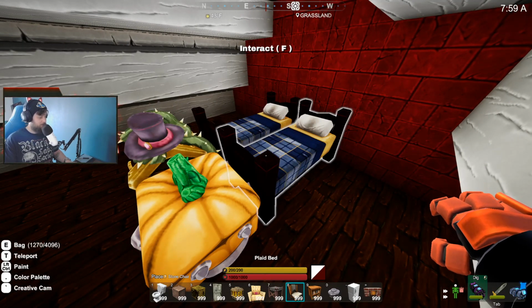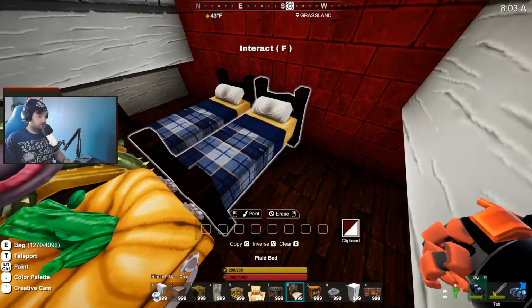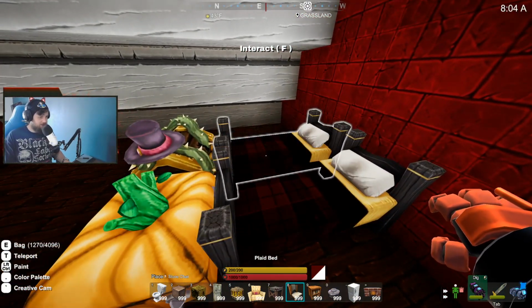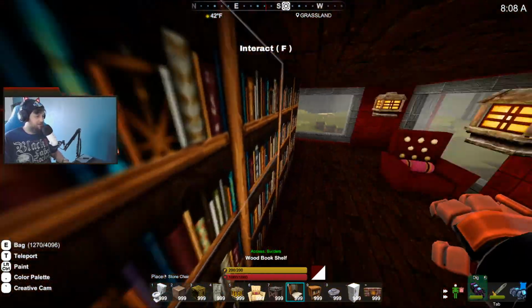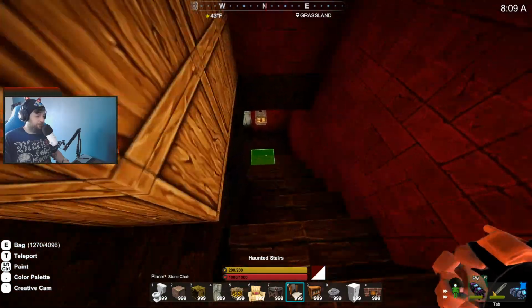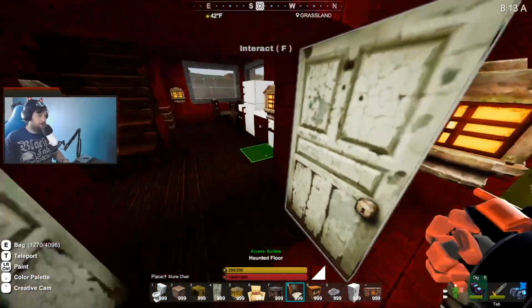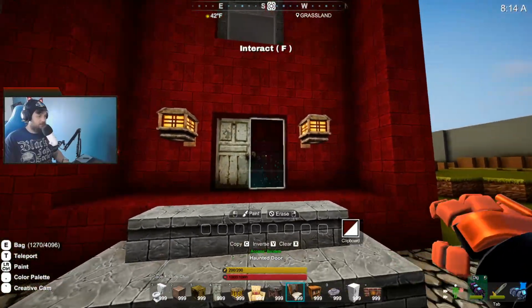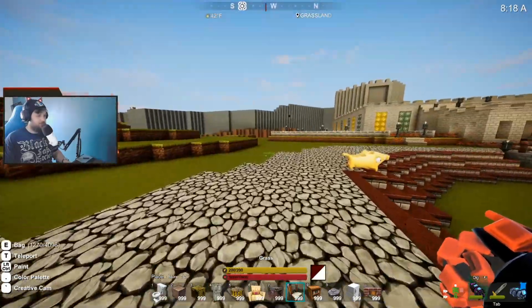Okay. What about if I reverse this? Will it do it that way then? Hey, it does. Nice. So that's kind of going to be the idea. And that is the house. That is their next door neighbors. So Mr. and Mrs. Gray. Not sure on their name yet, but I will get round to that, I'm sure.